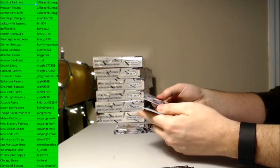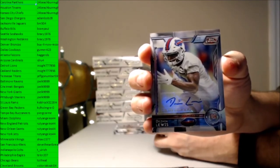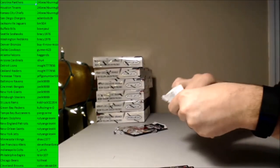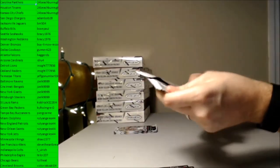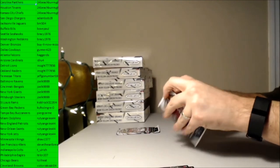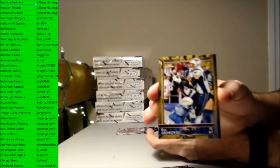And the hit goes to the Buffalo Bills, Desmond Lewis. Number 147 of 150 for the Bills. Diggs for the Vikings. Cam Newton refractor for the Panthers. Another gold, Rob Gronkowski, 30 of 50 for the Patriots.